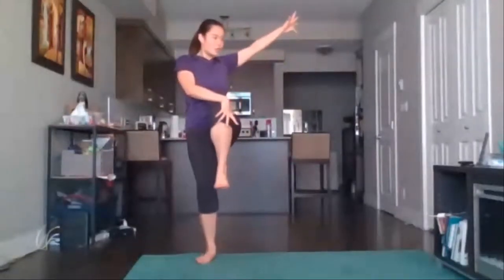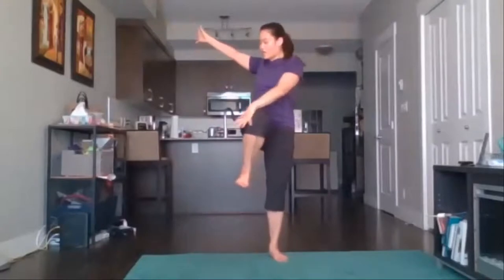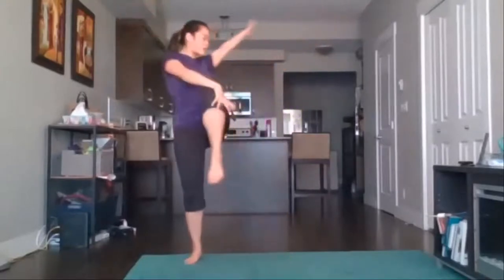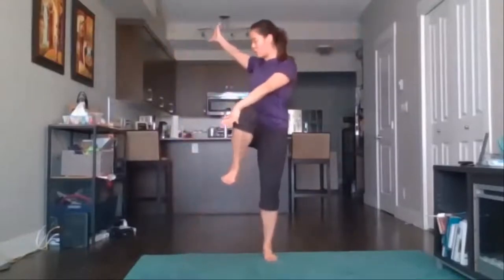Sharp, hold. Sharp, hold. That's it. Sharp, hold. Sharp, hold. Good. So think of sharp, as sharp as you can. So this is practicing our weight shift and then being able to stand and be balanced on top of the leg that we shift to.